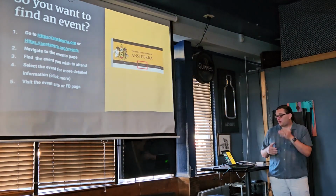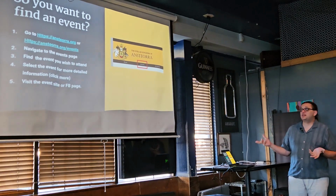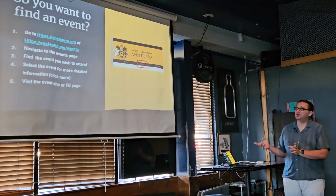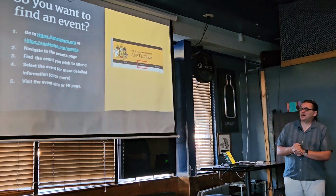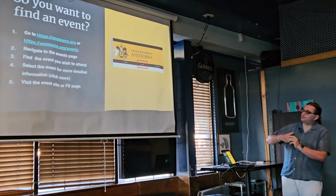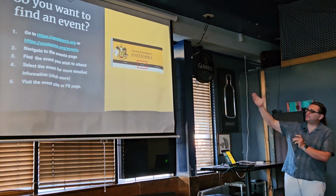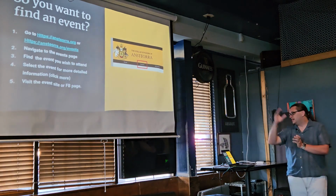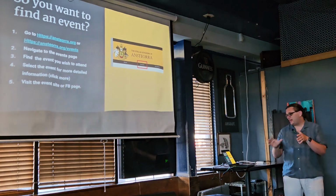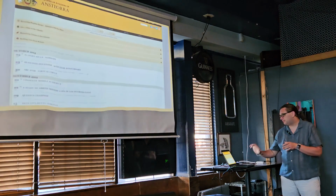So the first thing you're going to need to do is go to the Kingdom website, so ansteorra.org, or if you want to go straight to the events page, you'll go to ansteorra.org/events. When you're looking for the events page, if you look at the Kingdom website, right at the top on this banner, you have this lovely button that says Events, and you're going to click on it. Next, you're going to be finding the event for more detailed information. You'll click More and drop it down.